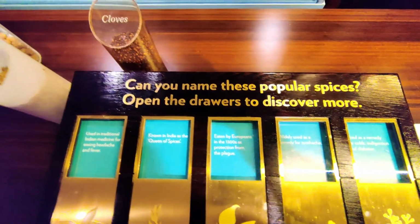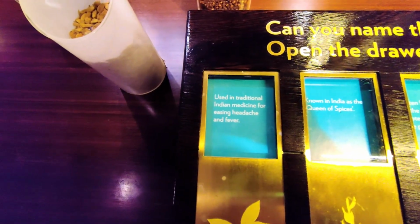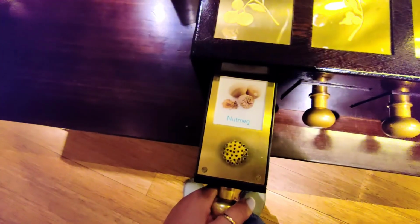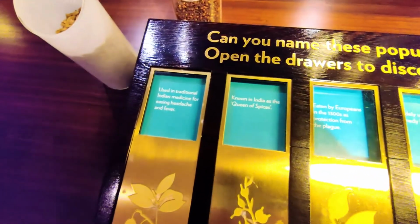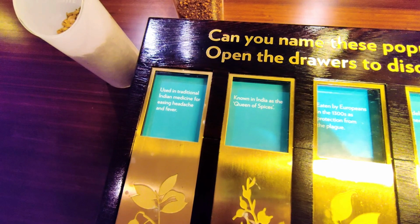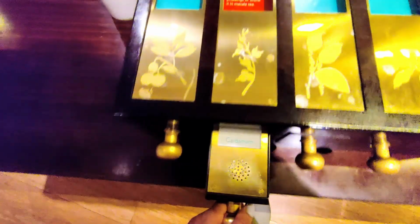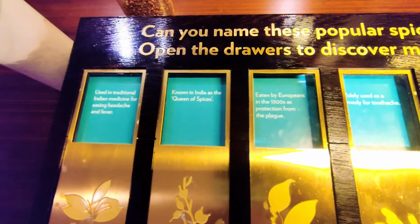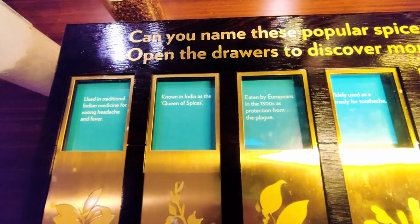Can you name these popular spices? Used in traditional Indian medicine for headache and fever. Nutmeg. Okay. Known in India as the queen of spices. I think cardamom. Used by Europeans in the 1300s as protection from the plague.